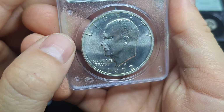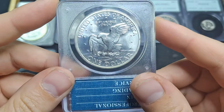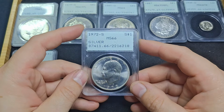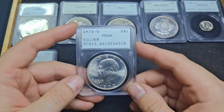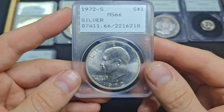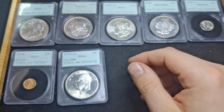MS66, beautiful, beautiful luster on this Ike, and I have a second one that's just as nice. Gold Ikes in Rattlers are like 150 to 200 bucks for some reason. This is like a $25 coin retail in a normal modern PCGS holder. But for some reason, people just go crazy for them in the Rattlers. We'll do the other one and compare.